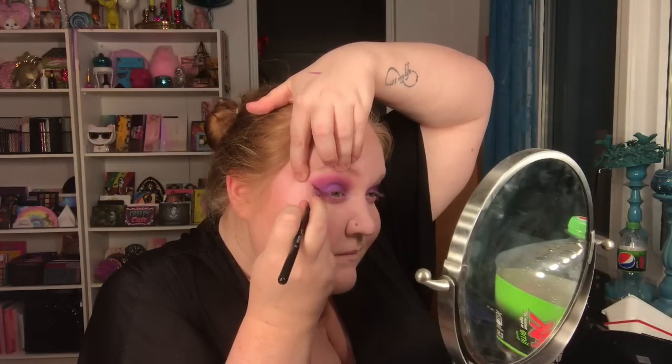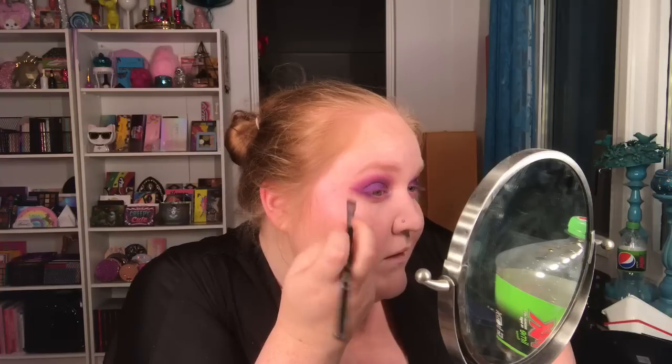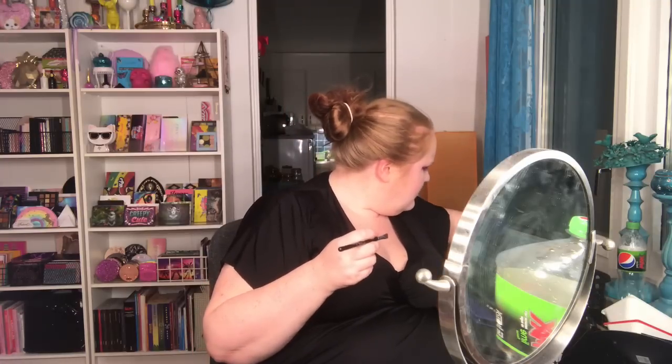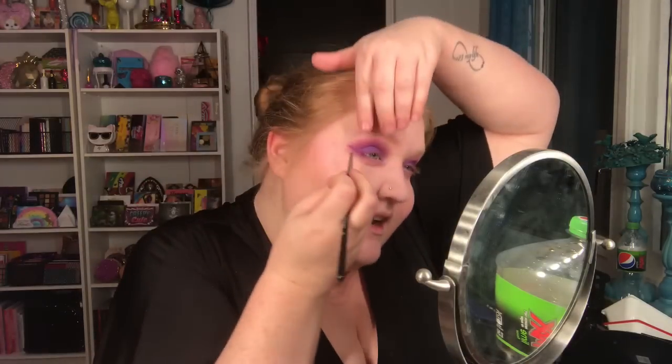It's not that creamy that I can just draw a line. I don't like it. I don't like when I can't get a sharp line, but I don't think I have a purple liquid liner. There wasn't one with Colourpop, right? No. I'm not pleased with this. I would like to have a much sharper edge, but it's hard when it's not an eyeliner. Do I have a purple eyeliner?